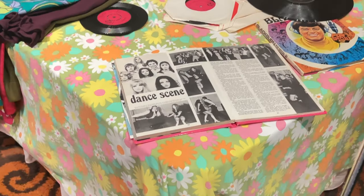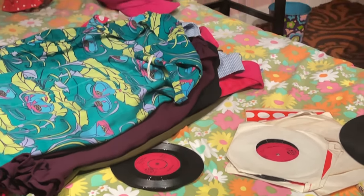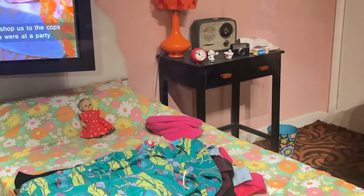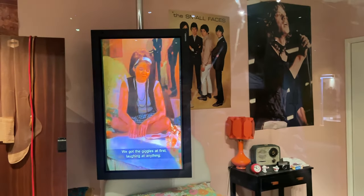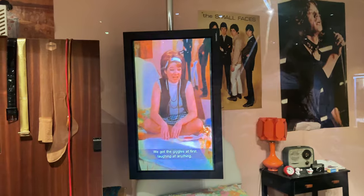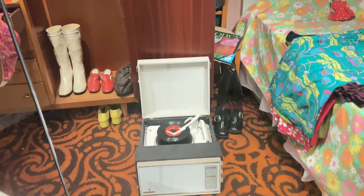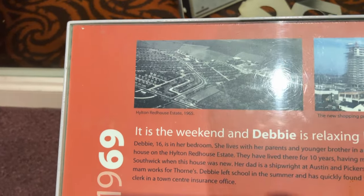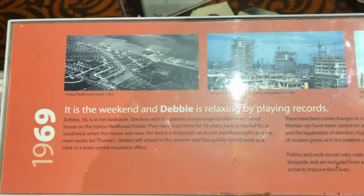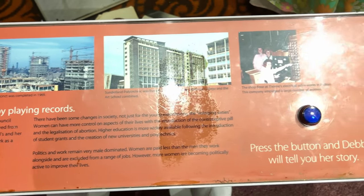So have a look around the Sunderland Museum. They do have setups dating back to certain times, like this one dating back to 1969, where you can have a look at how they used to live in those days. And there's somebody from that time talking about it. And most people had one of those record players in those days. And it also shows you the type of food they used to eat and things like that. So it's worth having a look around.